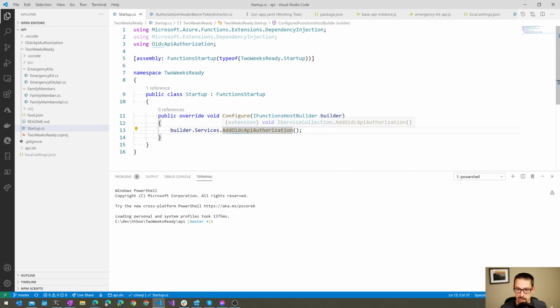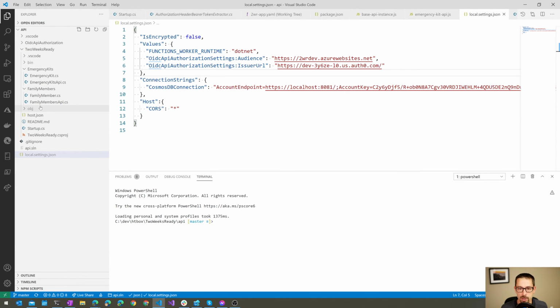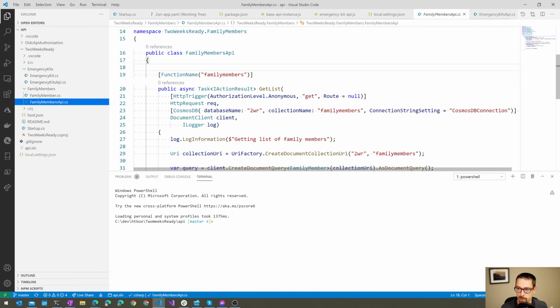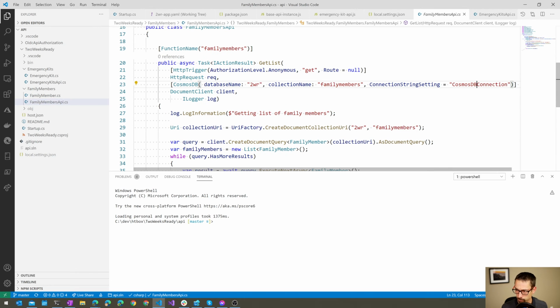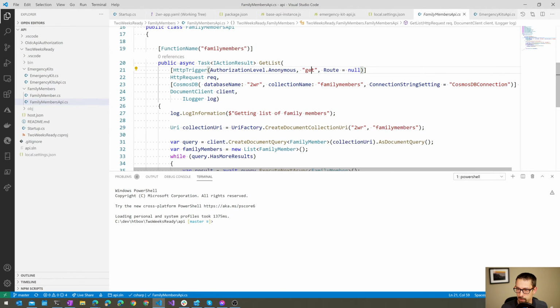So there's the startup. It adds that OIDC API authorization, which grabs some information from these particular settings. So it knows that I'm looking for this audience and this issuer URL to go and validate the bearer tokens that come in. And then within the actual API endpoints, I'm grabbing a Cosmos DB client as an input to my function, and then the function itself is an HTTP trigger with authorization level set to anonymous. Now, that's not to be confused with anonymous as in just anybody can hit it. It just means it's not using the Azure Functions authorization.